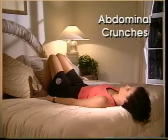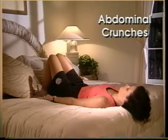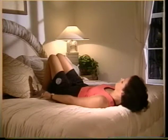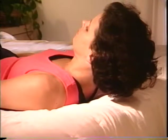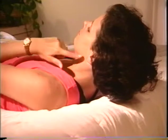This next exercise, the abdominal crunches, will help to strengthen the neck. Lie on your back with your knees bent and feet flat on the floor. With your hands at your side, lift your head and shoulders off the floor, moving your hands either towards your ankles or your knees as you lift. Your head should remain in a rigid position. It is normal for the neck muscles to become fatigued.